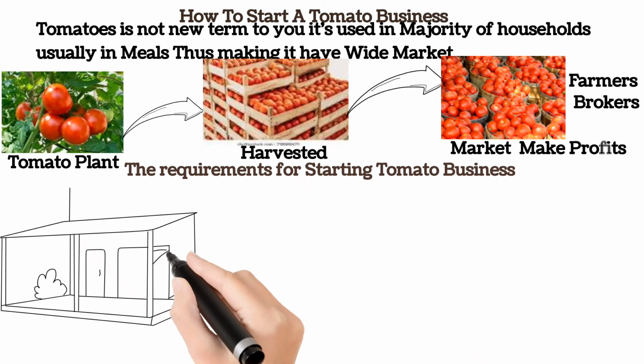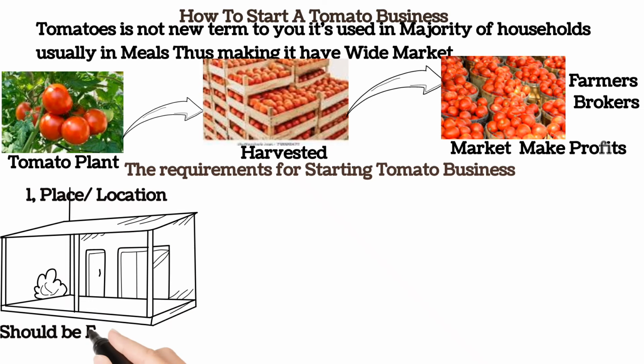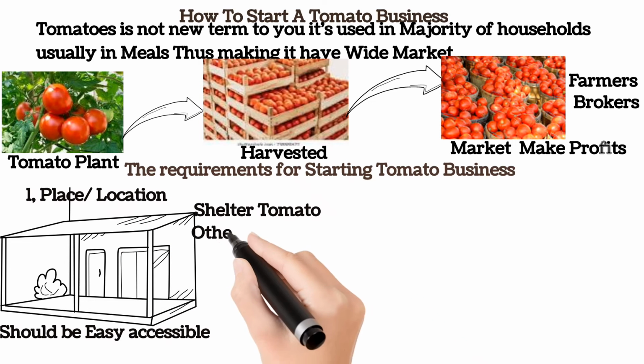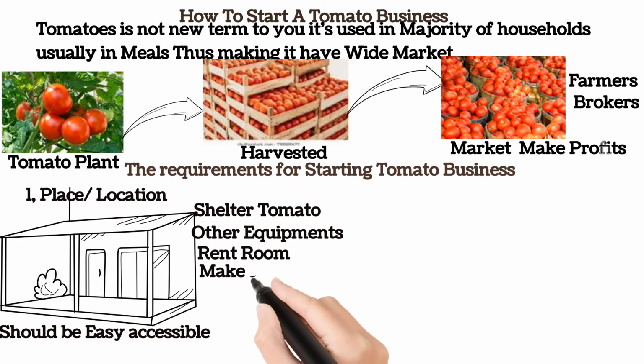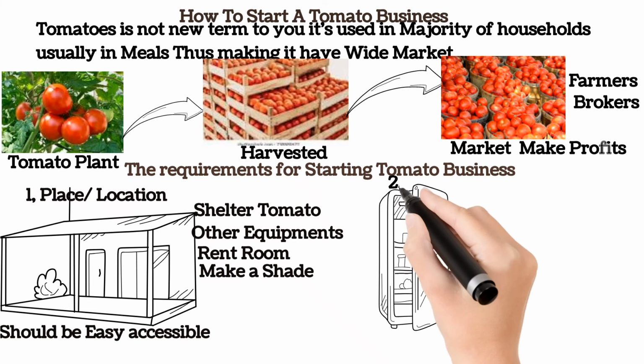Now, number two, you need a method of storage. You can use a refrigerator if you have one, or a cheaper method just to keep the tomatoes fresh. Also, tomatoes are perishable, so you need to do this to prevent losses and keep the tomatoes from going bad.